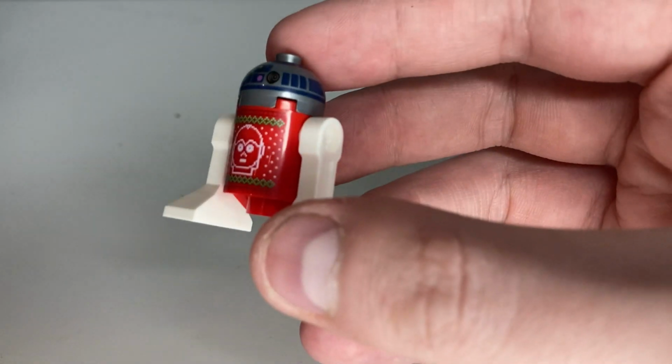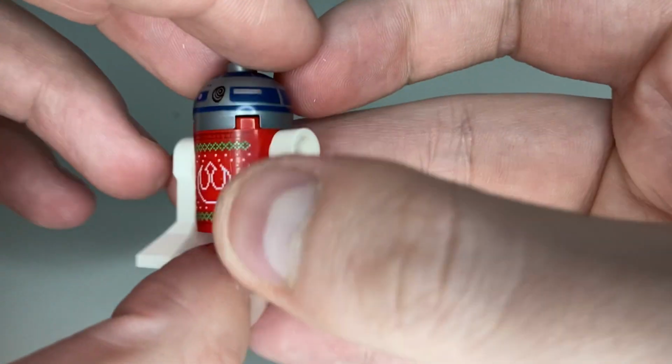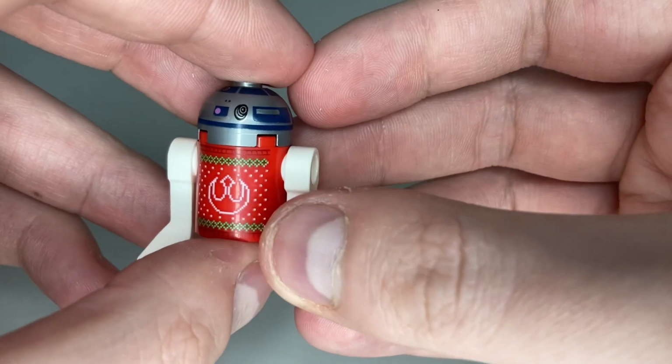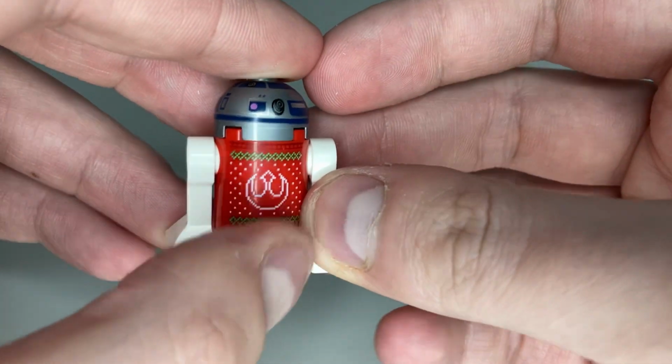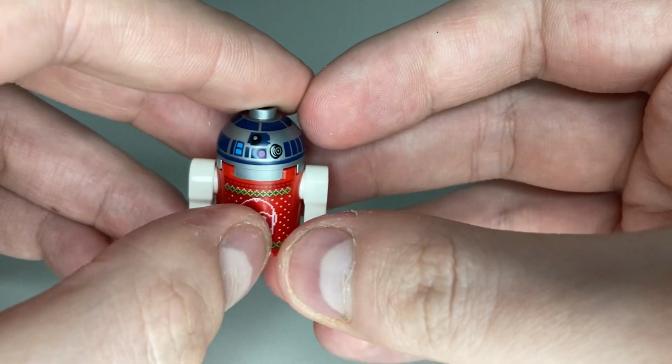Other than that, there isn't much going on, guys. He has the regular legs, and he also has the normal head that we've come to expect. Nice detail there. And around the back, guys, he also has some more detail to his jumper with the Republic logo. So that's fantastic. Really, really solid little minifigure here to end the advent calendar on.